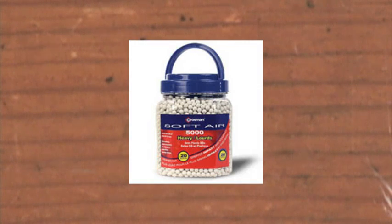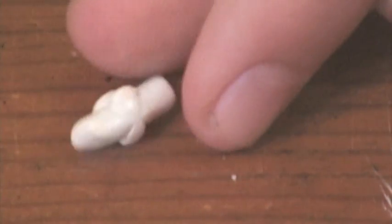I wasn't going to make this video very soon, but I was doing some shooting with my Glock, using the Crossman .20 gram white BBs, the supposedly high precision BBs. I know a lot of people use them, but I was just plinking around, and I went to get some more ammo, and this is what I found in there.